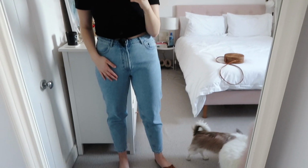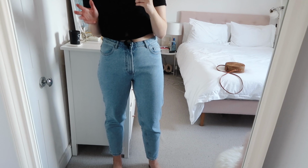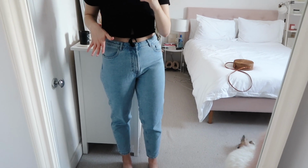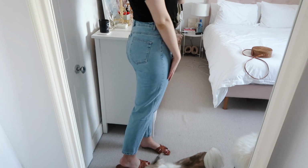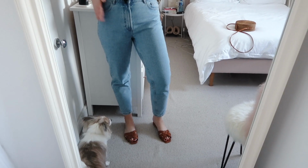Love it. I have on Zara jeans. I picked these up a few days ago actually. They are the high-rise boyfriend style or mum style jeans. They're not super high-waisted actually. They don't come up massively high compared to my Topshop jeans, which I'm really used to wearing, but I think they're actually really flattering. As far as baggy mum style fit jeans go, I think these actually are quite nice ones.